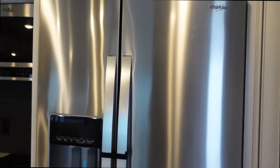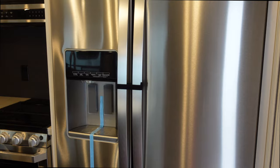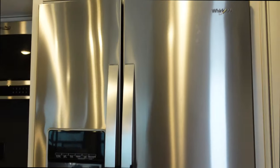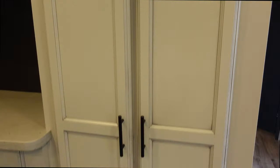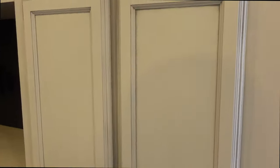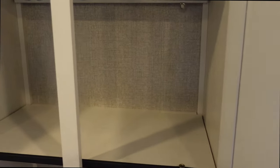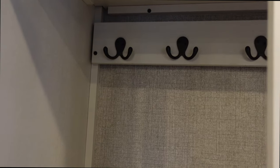We talked about it, but now you see it. Not only do you have a residential refrigerator, but you're paying for the brand with this one. This is a Whirlpool residential refrigerator with an ice maker and water machine built into the door. We have more cabinetry on the side. This can be used for a multitude of things. We have hooks in there in case you're looking for a coat closet, or you can use it for other items, your call.